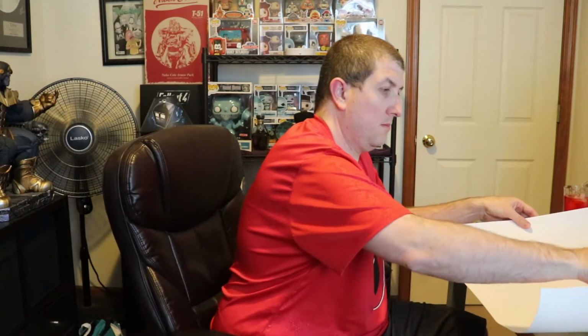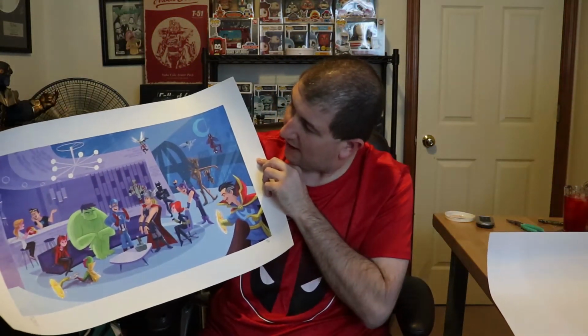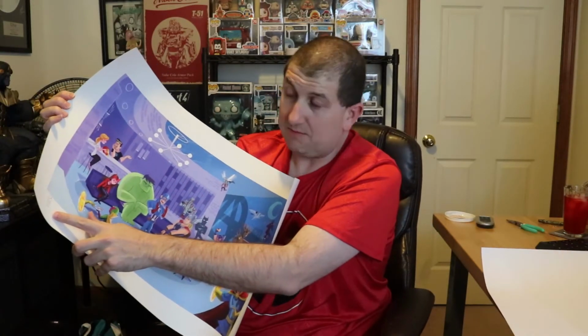Okay, let's take a look and see how this turned out. And I gotta say, I absolutely love it. The detailing is on there, it's numbered right there, as well as her mark or signature. The color is fantastic. I absolutely love it. And it has some wonderful representations of the Avengers. I'm so happy I get to share this with you all today.